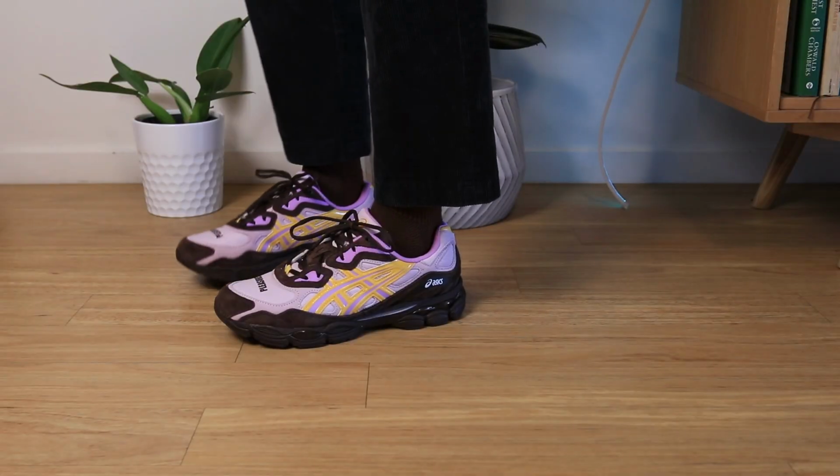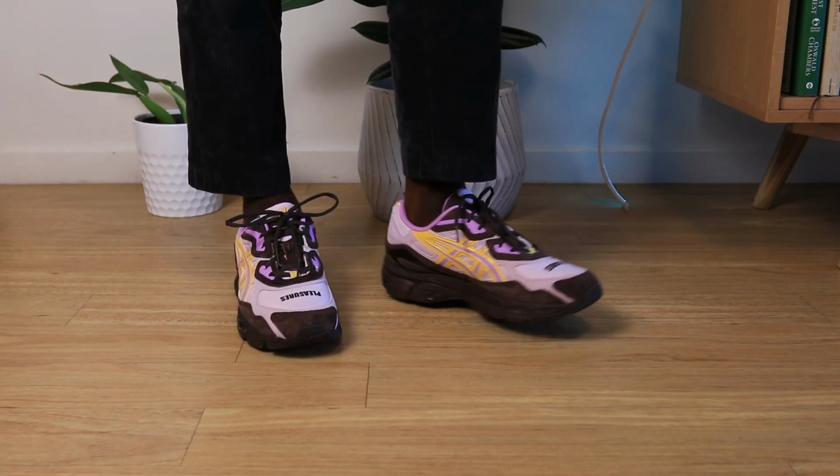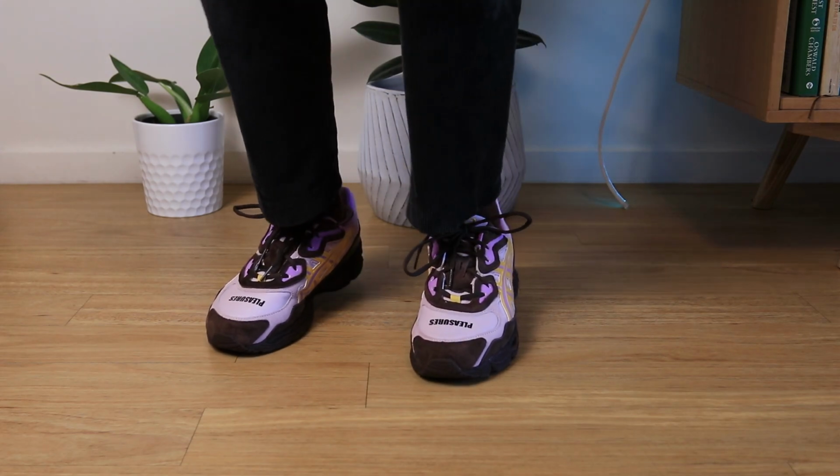This is definitely one for the closet. You can definitely put these ones up. They're almost like a showpiece, like an art piece. They have this really nice pink. They have the really nice yellows. The brown is beautiful. I don't know what it is about the brown shoes that I've been on lately. I've gotten so many brown shoes lately and I'm just loving them.